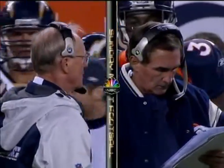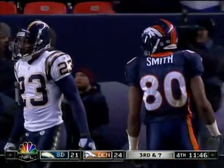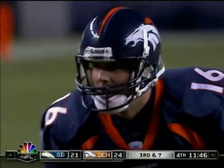3rd and 7, 15-yard line. John, what are you thinking here? Well, what I would think is maybe put Javon Walker out there again on Quentin Jammer. Remember how Quentin Jammer was off him? And then instead of throwing a fade or a deep route, just throw a comeback. They're not going to do it because Javon Walker is on this side. Right, and Drayton Florence is on him. You got Rod Smith to the right side.